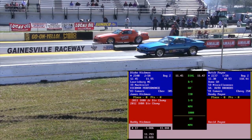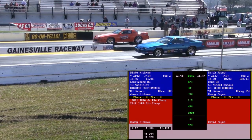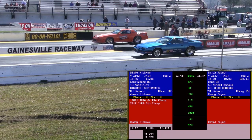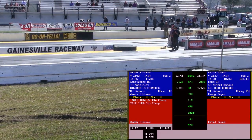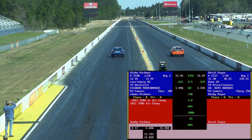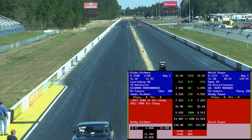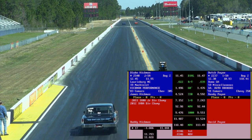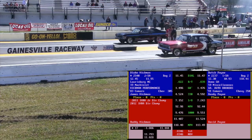And now it's Blake Hickman and Butch Payne. Couple of Generation 3 Chevrolets. And they're off and running. This time they were dialed almost heads up. Couple of hundredths difference between the shoe polish numbers and down at the finish line. 11.48 on the 11.45 is going to be a winner. That's over by 3. Butch goes 52 on a 47. That is over by 5. So Blake Hickman, better on the tree, closer to the dial. That's a winner.